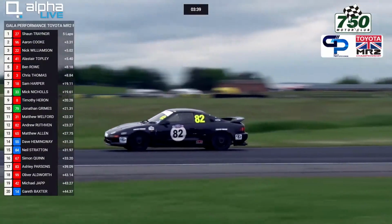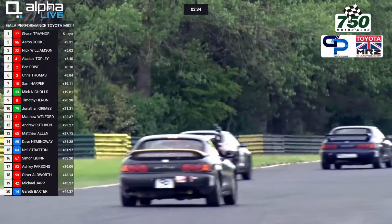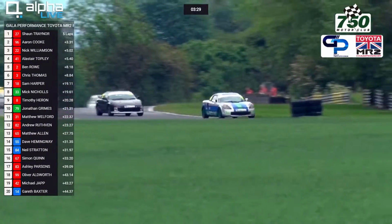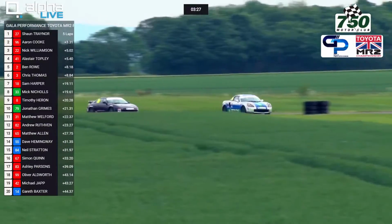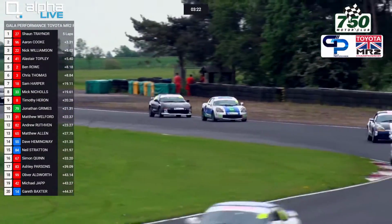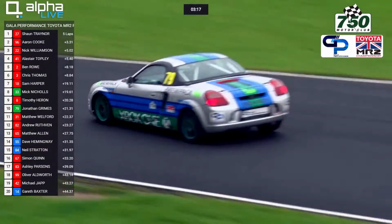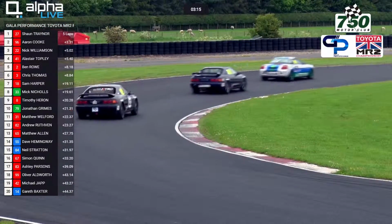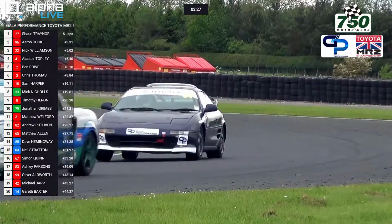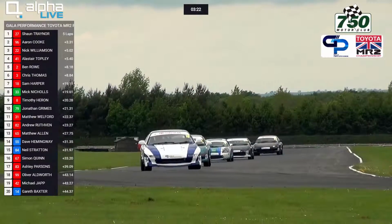And that will be bad news indeed, because it will drop him out of the very top of the championship table at least. He'll count this as one of his drop scores, no doubt, but that's a real shame. And yeah, he's taking the shortcut from the exit of Tower back onto the pit straight. He is pit lane bound, I think. Yeah, or possibly we'll just stop up there behind the barriers at the hairpin to watch the rest of the race. So Ben Rowe out of it, as you say, that can be used as one of his drop scores at the end of the season. Drivers count the best 14 scores out of the 16 rounds that we have in the Gala Performance Toyota MR2 Championship. So leaders coming through to complete another lap. We're watching Sam Harper, though.